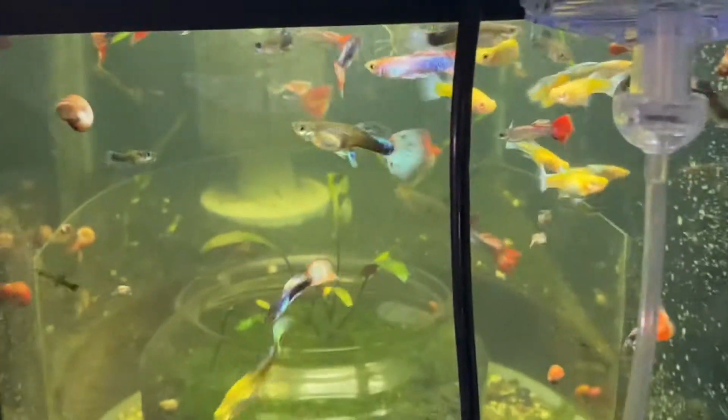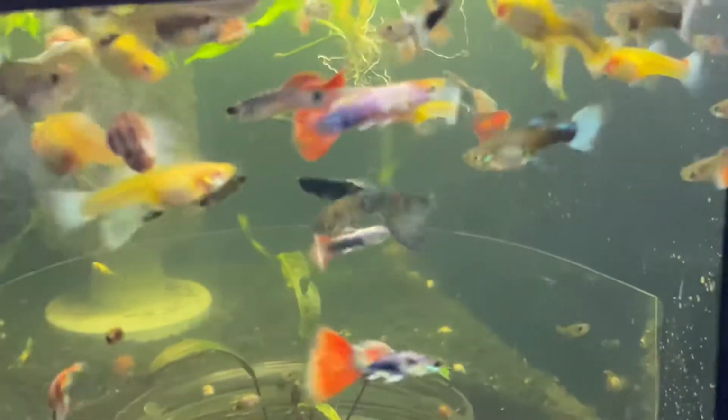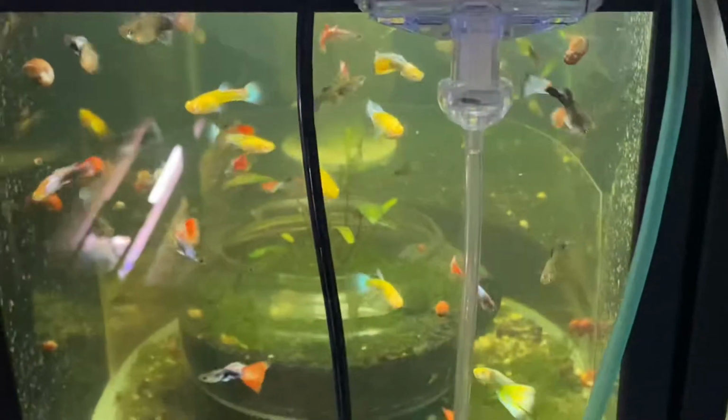This is just a collection of some starbursts that I was playing with and let go and went wild, and I don't know what I'm gonna do. But they're getting a little old.